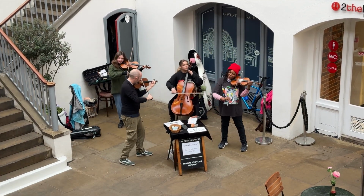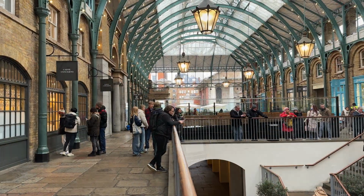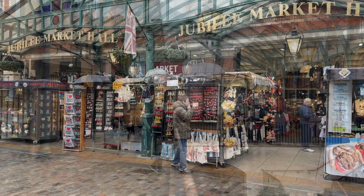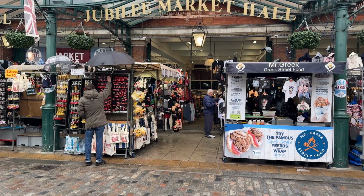With the violin music still drifting through the air, you can sip your coffee and soak in the charm of a market coming to life. It's a slower, more intimate side of Covent Garden, and it feels like you've stumbled into a secret part of the city.